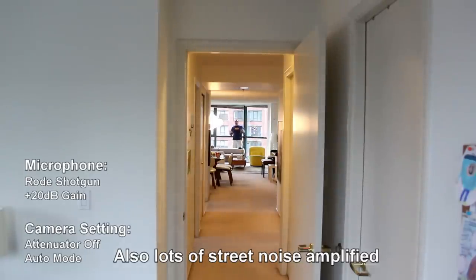Now I'm around 20 meters away from the microphone and you can still hear me clearly. This is due to the great noise performance of the Rode shotgun microphone. 20 dB means 100 times higher voltage level, but clearly the noise level hasn't increased as much.